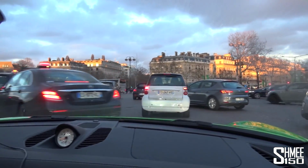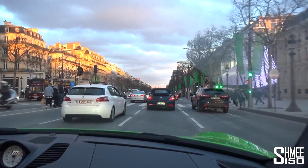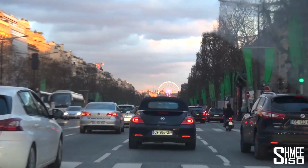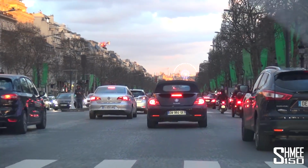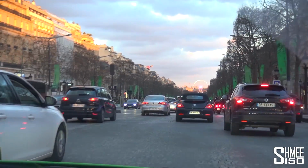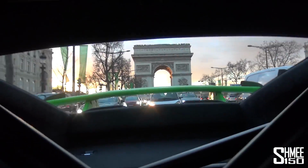Absurdity. Here we are then, the Champs-Élysées down to Place de la Concorde at the bottom. No idea where the others are. Completely managed to lose them in every possible way there. They're probably somewhere just ahead of us. Absolutely ridiculous. Just have a look behind us. If you can look through the scaffolding and the roll cage. How cool is that view?